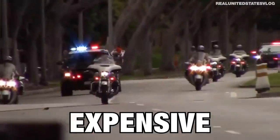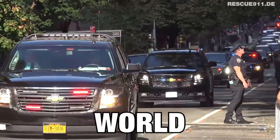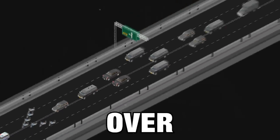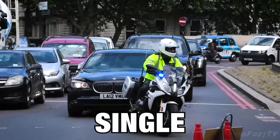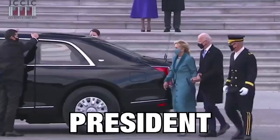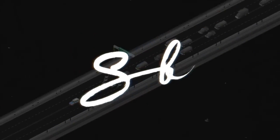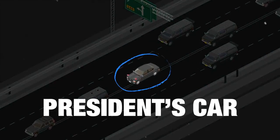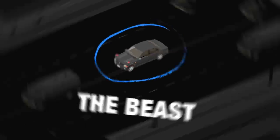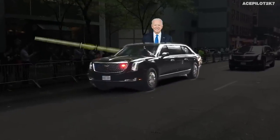This is the most expensive and complicated motorcade in the world. With around 50 vehicles and over 100 personnel, the United States presidential motorcade has a single objective: keep the president alive. At the heart of the motorcade is the car that carries the president himself, known as the Beast. But it's less of a limo and more of a comfy tank.